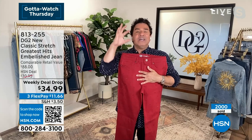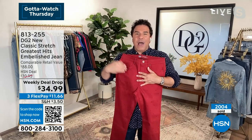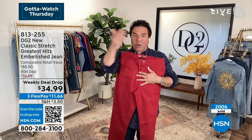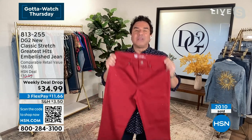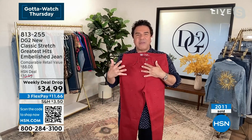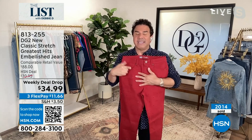It's like a tomatoey red. So right now, everyone and their mother, all the designers, are putting out this color of denim for $120, $220, $320, right? So if you love a trend and you want to jump on the bandwagon of one of the hottest colors of the season, getting these home for $34 is amazing.